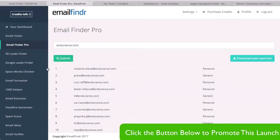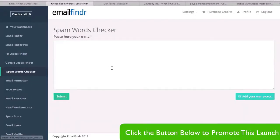Like something really cool is the spam words checker I love. So spam words checker lets you paste your entire email and then finds all the words that could actually let your email land into spam. So those words you should actually probably change. And then they'll be highlighted in red, and that's how it works.